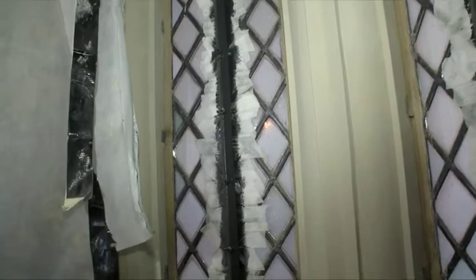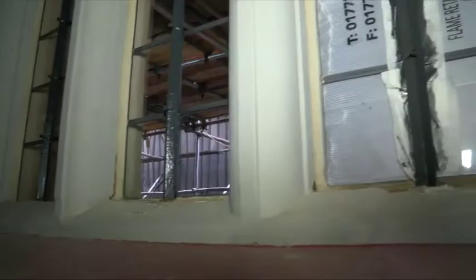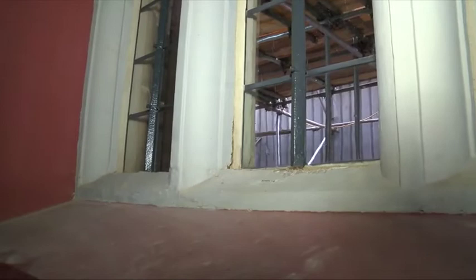Well, this is the final stage now. It's been rubbed down a couple of times now. As you can see, the moisture coming out still. All the metal boards have been painted with a paint called Lamp Black. I know it looks great, but that's what it's called.